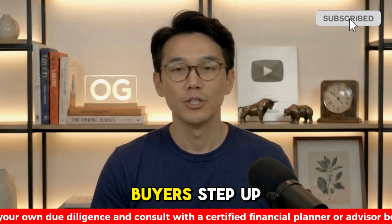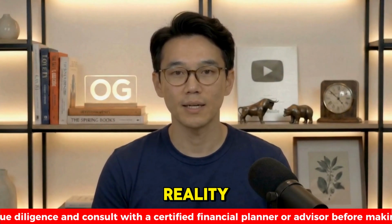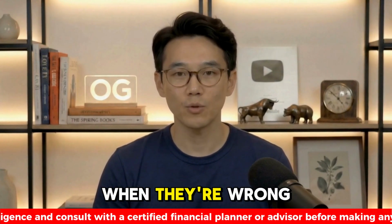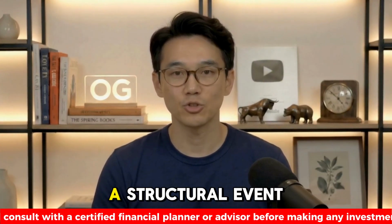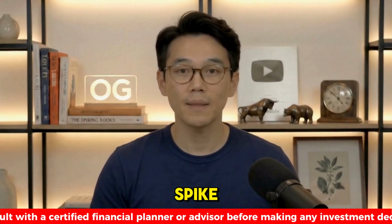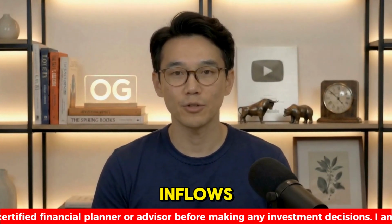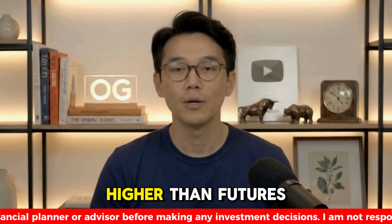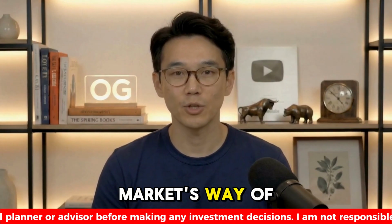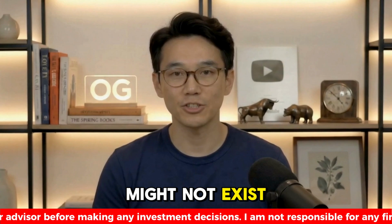So when physical buyers step up and paper sellers can't source metal, the paper price has to chase reality. But paper markets don't like to admit when they're wrong. They adjust violently. Now here's the convergence that makes this a structural event, not just a spike. When you combine relentless Eastern demand with Western supply constraints and record investment inflows, you get what's called backwardation. That's when the spot price trades higher than futures prices. It's the market's way of saying metal today is worth more than metal tomorrow, because metal today might not exist tomorrow.